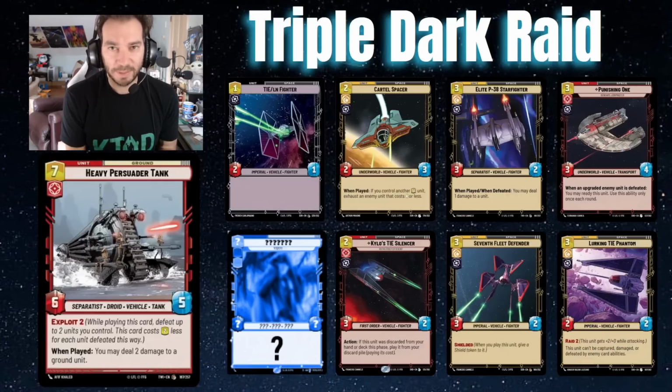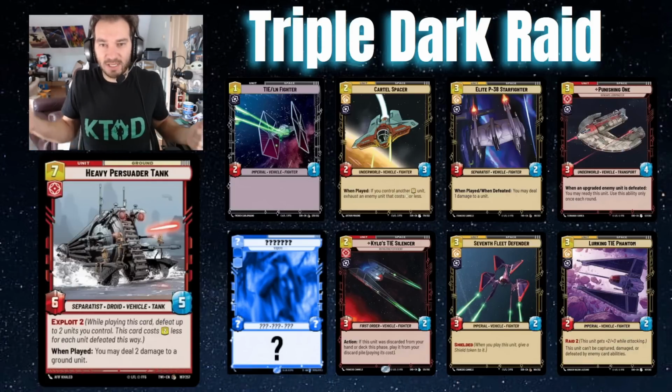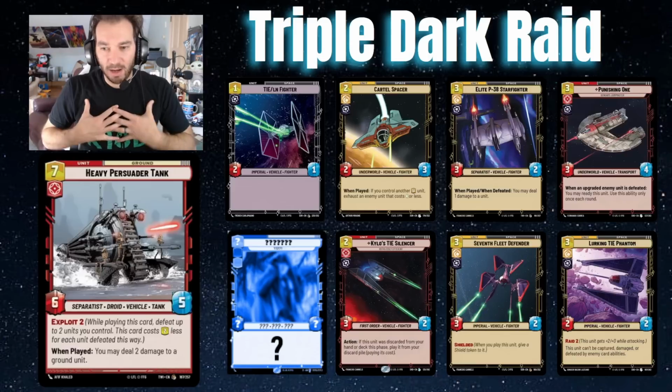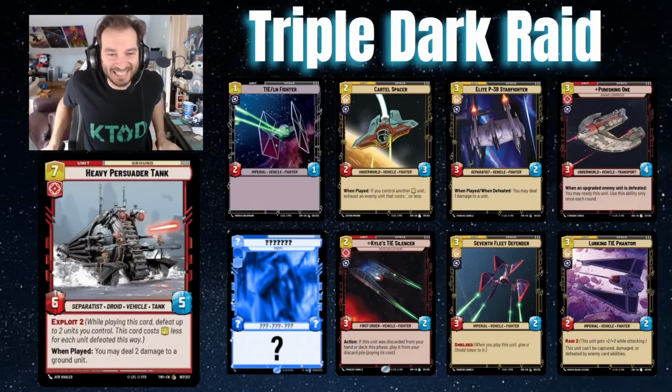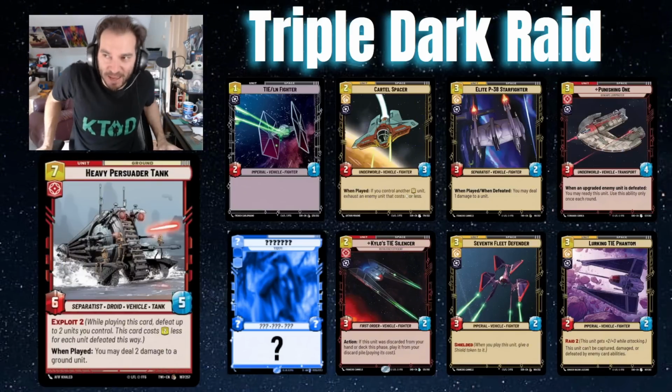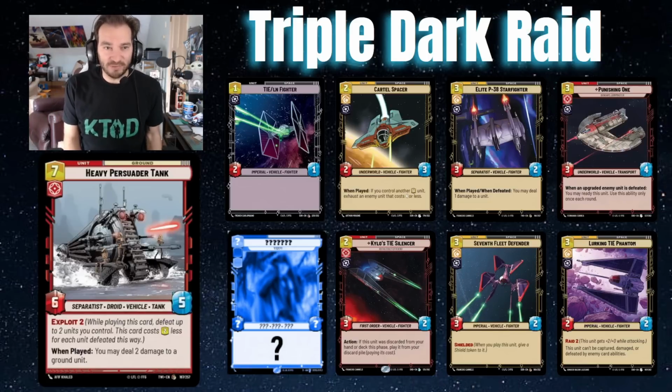All right, so I talked a little bit about this on the previous slide, but these are all the ships, like looking at all the vehicles that we have in the deck, or at least the one I played in my store showdown. The one that I haven't mentioned yet, though, is the Heavy Persuader tank. This thing is sick. I was just looking for things that like maybe could be awesome TDR targets that also can get played just to like damage something and tap with Jango Fett, and this thing came up, and I was like, oh, I should try this.